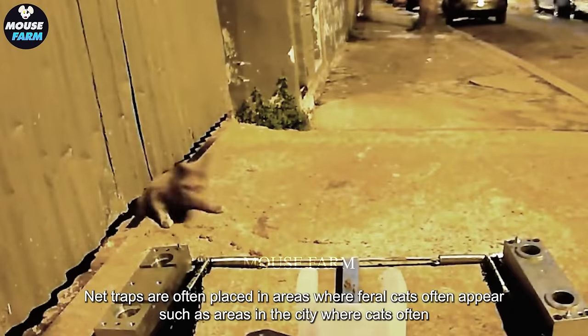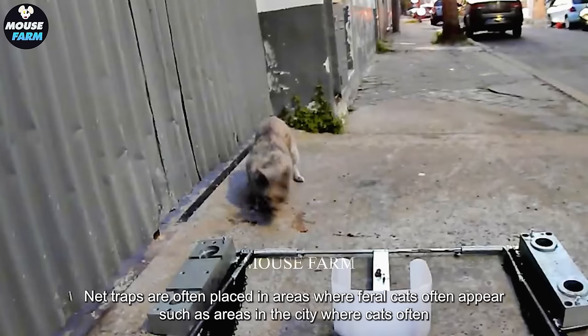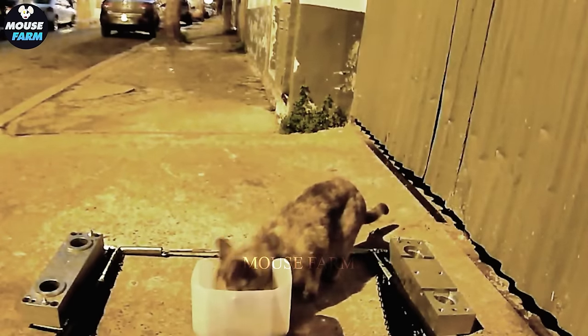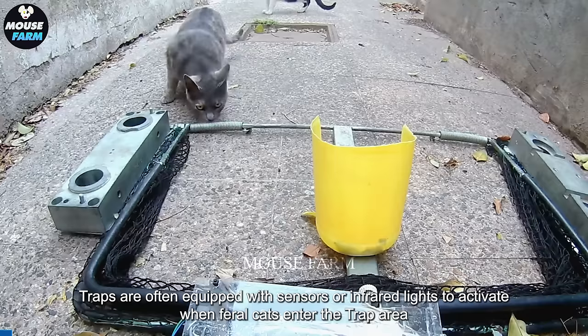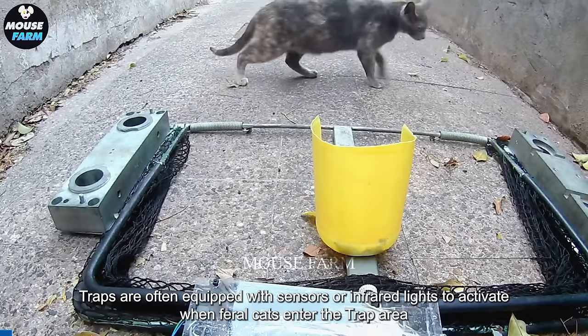Net traps are often placed in areas where feral cats often appear, such as areas in the city where cats often go to find food. Traps are often equipped with sensors or infrared lights to activate when feral cats enter the trap area.